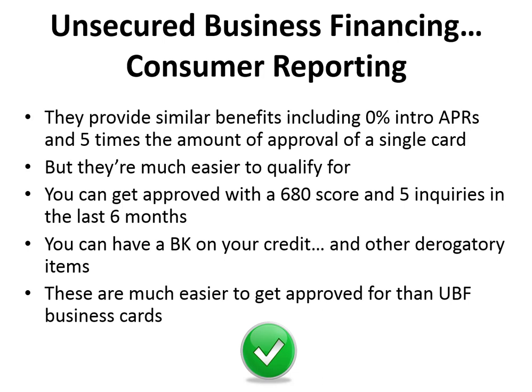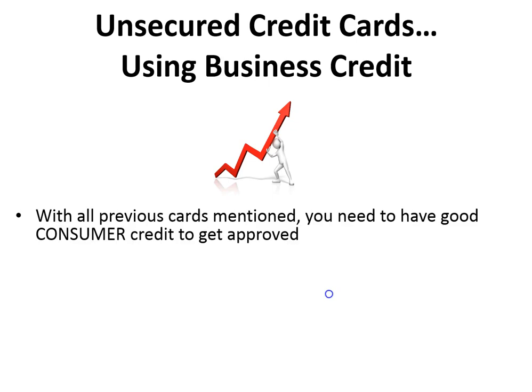Another thing with this program is that you can get more money on top of what you got with UBF. So even if you did qualify for the business cards, let's say you got 50 grand and you say, I want another 20. Well, you could then come in and get these consumer reporting cards, usually from the exact same source that offers you regular UBF, and you could get even more money. So these are a great option for you if A, you want more money from just what the UBF will give you, or B, you can't qualify for that original program that we actually talked about.